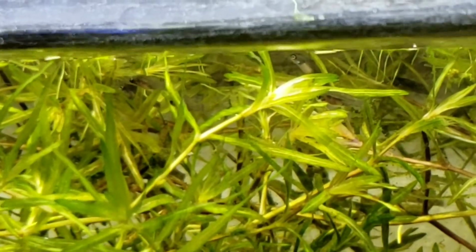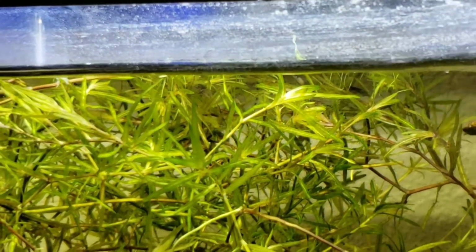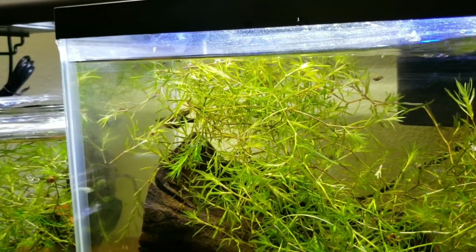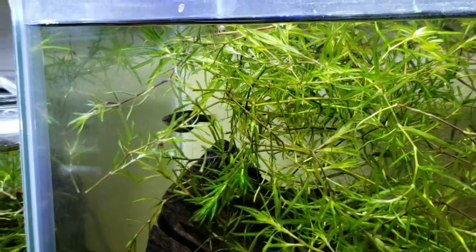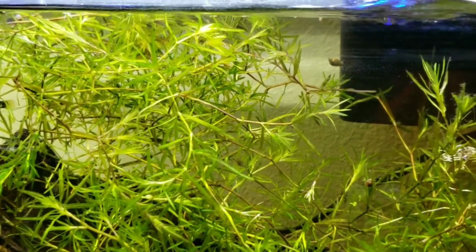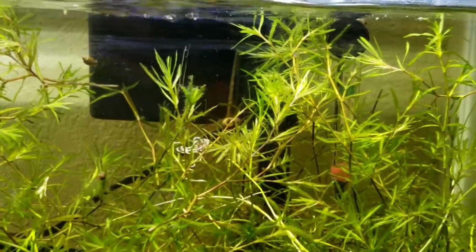1, 2, 3, 4, 5. I see at least 5, 6. There's one a little bit lower towards the back. Just beautiful. So like I said, there's that one female. She's pretty far along. Should be any moment, either today or tomorrow, something like that. And then we'll have even more. I'm going to let the Allotoca take over the entire 55-gallon because at some point I'm just going to have so many of them.